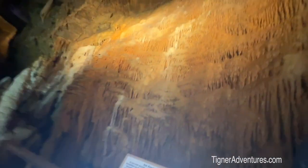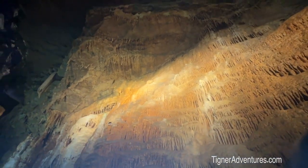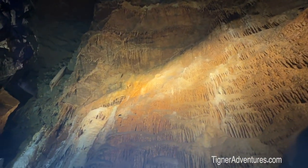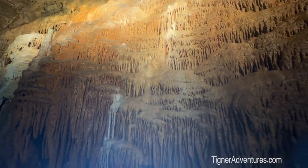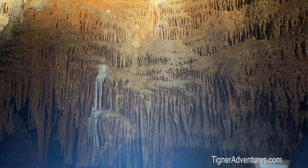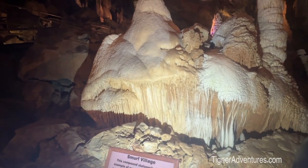Oh, this is pretty nice formations right here. Look at that. A lot of straws. It comes on down the wall here. This is Smurf Village over here. So this is the Smurf Village. It does look like it.